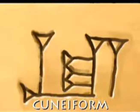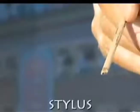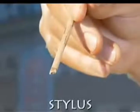Our style of writing is called Cuneiform. That means wedge-shaped. All the symbols are made up of little wedge marks. That's because we use a tool called a stylus to write. We cut them from reeds that grow along the river. We'll never run out of those.